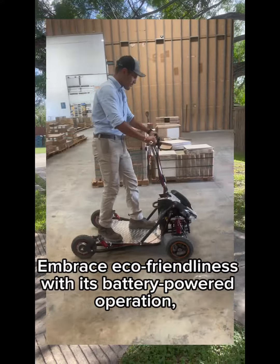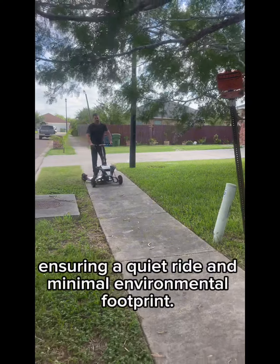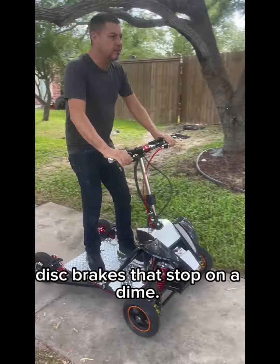Embrace eco-friendliness with its battery-powered operation, ensuring a quiet ride and minimal environmental footprint. Disc brakes that stop on a dime.